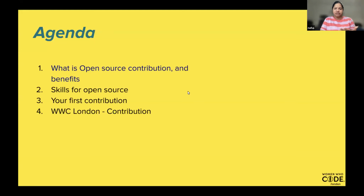So the agenda is what is open source contribution and its benefits. If you are someone who is very new to open source contribution and you are planning to do it, because this is the month of October where the whole community celebrates and encourages everyone to come forward and do their first open source contribution. So in the next 20 to 30 minutes, I will try to make it easy for you. What are the skills required for open source contribution? How to do your first contribution? And as I told you, how WWC London can help.